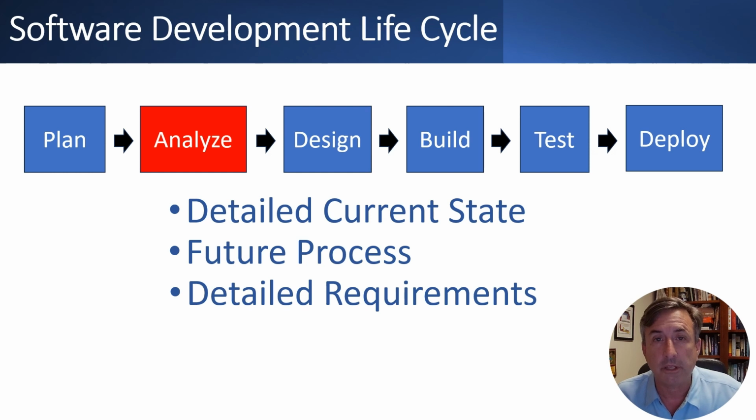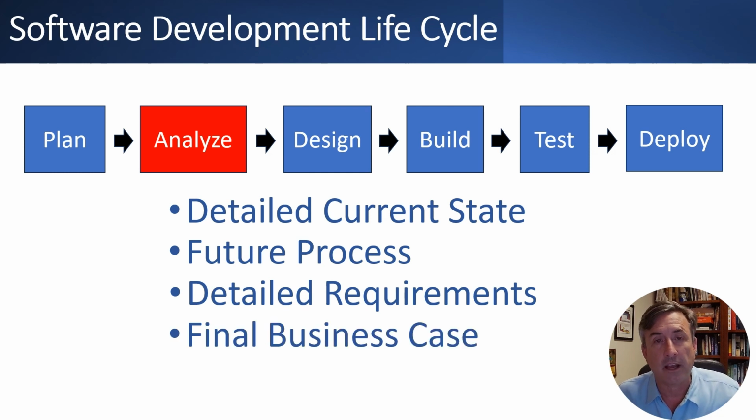Now, for later releases, you can stagger them. So you can do the requirements for the later releases at a later date or just in time leading up to the next build phase. And then you also need to finalize your business case. So develop the final cost and benefit estimates that will be used to measure success of the project.